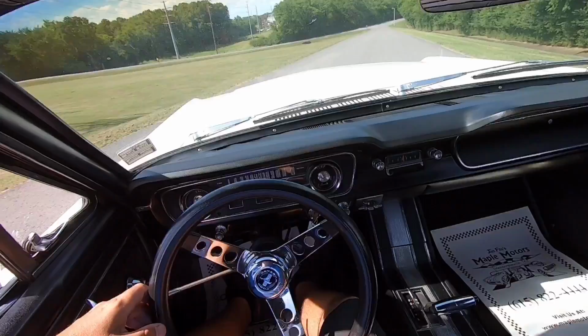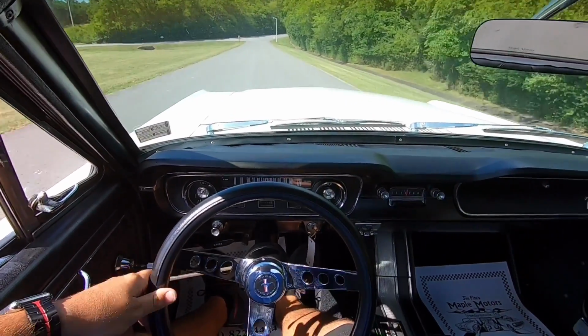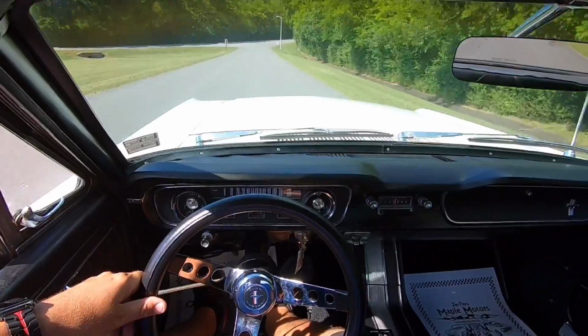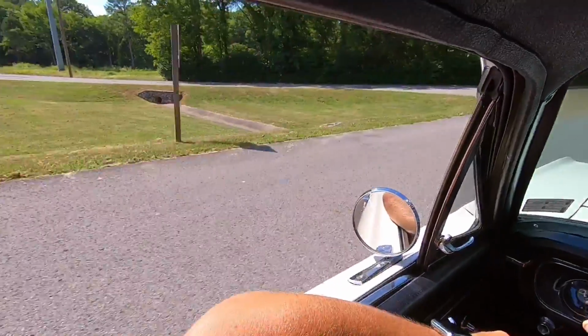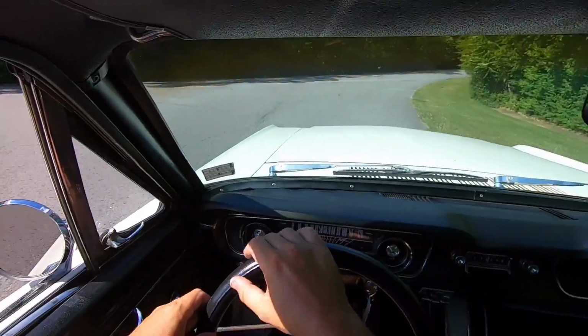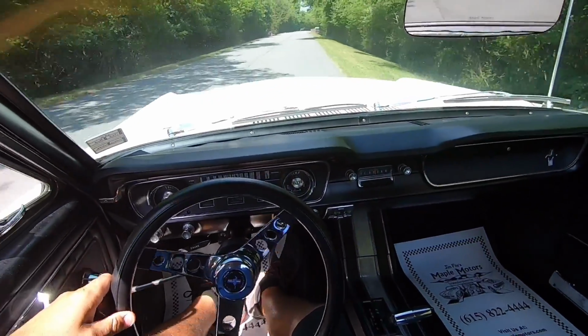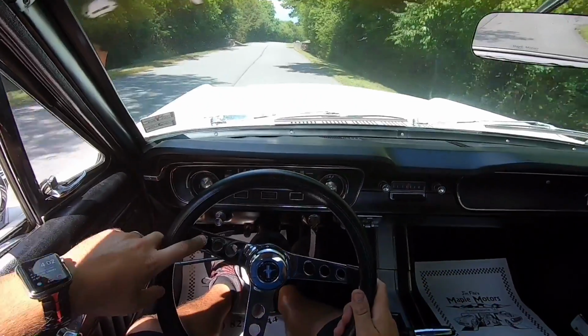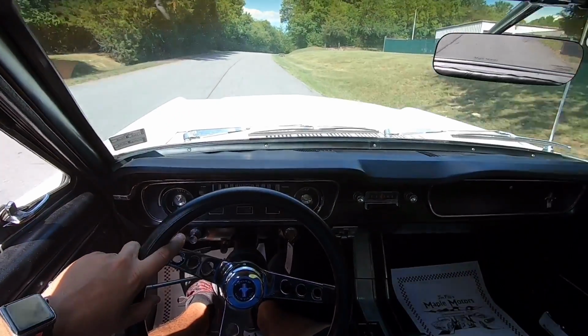You hear them tires? They're so loud when they grab the road. I had to stop and make sure they weren't flat because I was like, man, they sound like they're flat. They weren't. Just old style tires here.